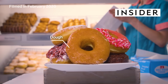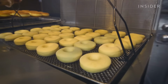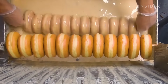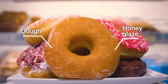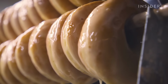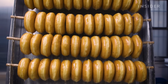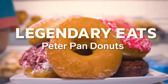Fresh dough cut into perfect rounds, dozens fried in piping hot oil, a minute on each side, only flipped when golden brown and lightly crisp, stacked up on a long rod and drenched in a thick honey glaze, hung up on two metal hooks to let the excess glaze drip down, so that each donut is evenly coated and perfectly sweet. It's the special way that this simple dough is fried and glazed that make Peter Pan's donuts a legend in Brooklyn and beyond.